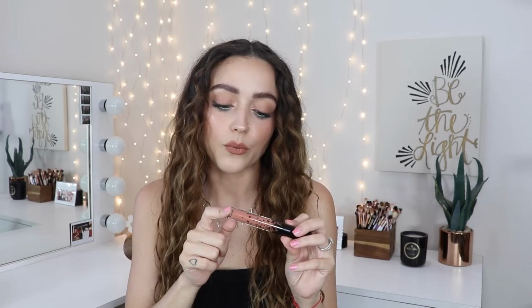The Colourpop Ultra Satin Lip in the shade Slow Down is my favorite. I have been wearing it non-stop since I got it in the mail. This is the collab with Shayla. Did I say that? Makeup by Shayla.